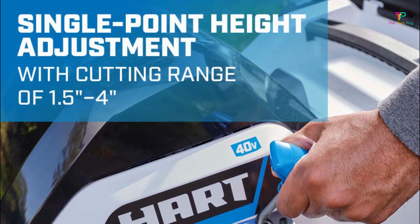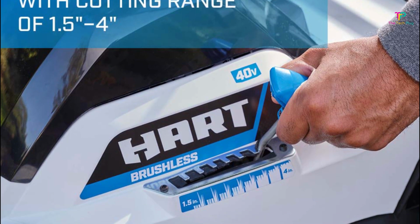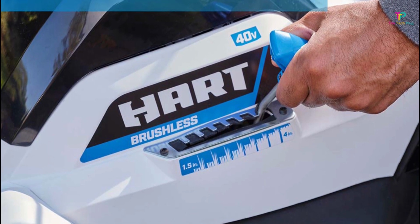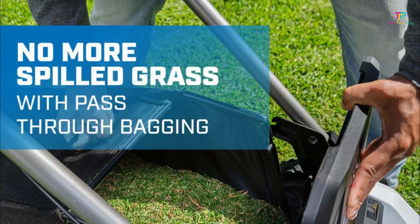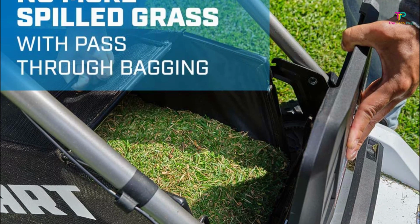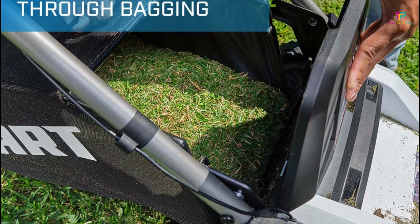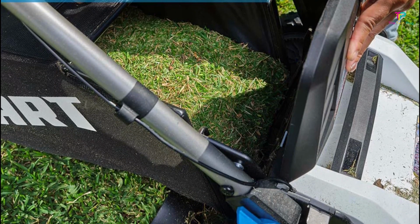When it comes to storage, this mower has got you covered too. It folds up easily, making it a breeze to tuck away in your garage or shed. It's all about simplicity and efficiency here. Now, here's a neat little bonus for you. The included charger is a rapid charger, meaning it charges your batteries in half the time compared to other electric mowers we've reviewed. That's a time saver for sure.